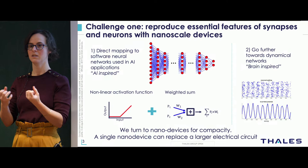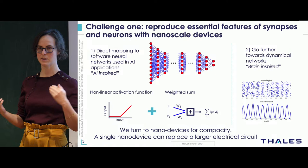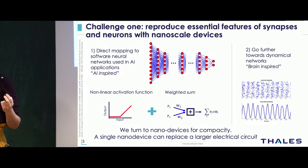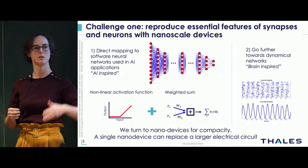And so what do we want? Making a neural network can actually mean many things to many different people. I would say that roughly there are two approaches. The first one I would call AI-inspired. This is more like trying to have a mapping of what exists in the AI community: software neural networks that do all these big models like GPT-3. So doing that, but in hardware.